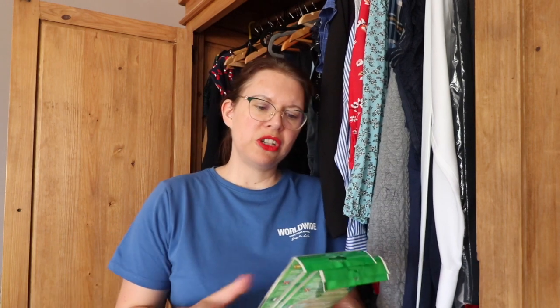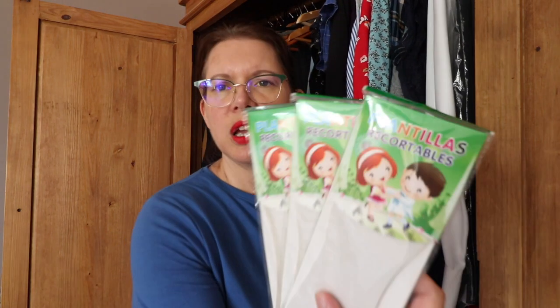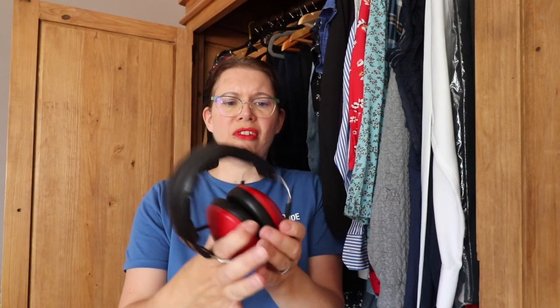Also, I have 3 sets of kids' trainer insoles, which are probably, let's have a look, trim to size. They're probably too small now, so they can go to the charity shop. I also have some ear defenders. Now, these are for small kids. I don't think they would fit an adult's head. And my son never really used them when he was younger, and I think this was stuff to go to the charity shop, but I didn't quite have enough to go, so this is coming out of my wardrobe. They definitely need to go to the charity shop.